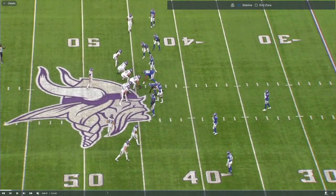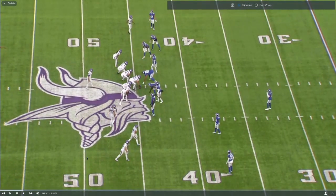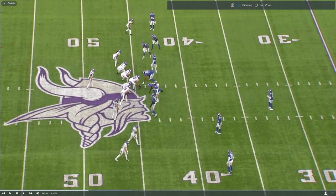Yeah, the 4th and 2. This is a huge stop for the Giants. Big momentum swing. And once again, you're going to see a good play from Darnay Holmes.